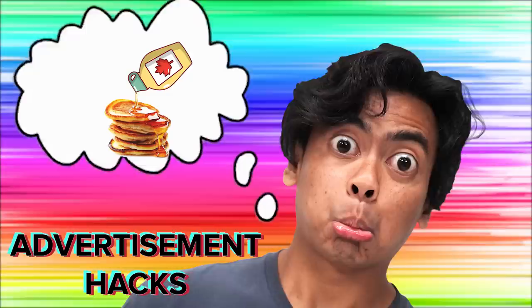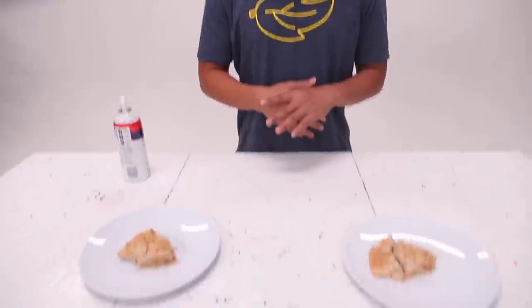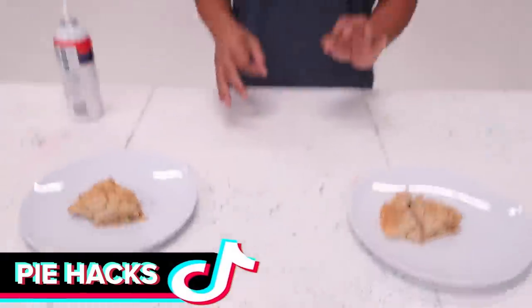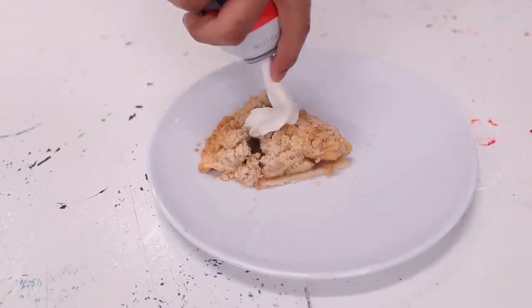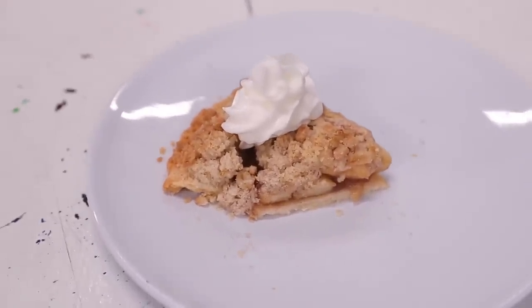See, you think that was cool? Let me show you the next one real quick. You see these pies? They look like regular pies, right? Well, there's a way to make it look nice. The normal way, you would see these pies sometimes. If you want to add whipped cream to the pie, you just apply the whipped cream just like that. Looks nice, right? Looks pretty fresh.